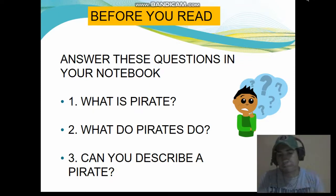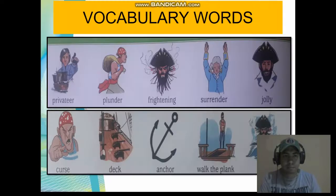Question number two, what do you think pirates do? What is their job? And question number three says here, can you describe a pirate? How does a pirate look in terms of appearance?